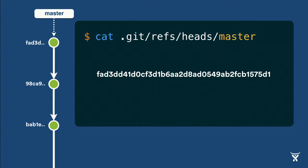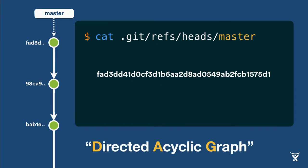And if we look at the commits, they all point to each other. In fact, commits point back in time. Each one has a parent. So this is what's called a directed acyclic graph. This is what you hear about quite a lot. It only goes in one direction. It does not have any loops in it, but it tracks backwards through time, or at least change.